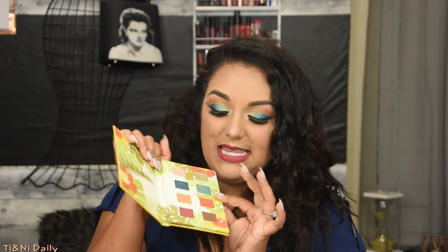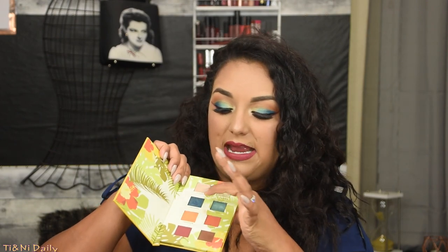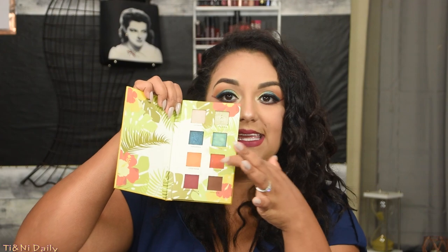And I feel like these shades are so unique, especially these four right here, that I personally would pay for it because I would want it, and the packaging's adorable. But if you don't have $28 to spend on an 8 color eyeshadow palette, then I totally understand that as well. But this palette definitely gets my Ti&Ni Daily Seal of Approval.